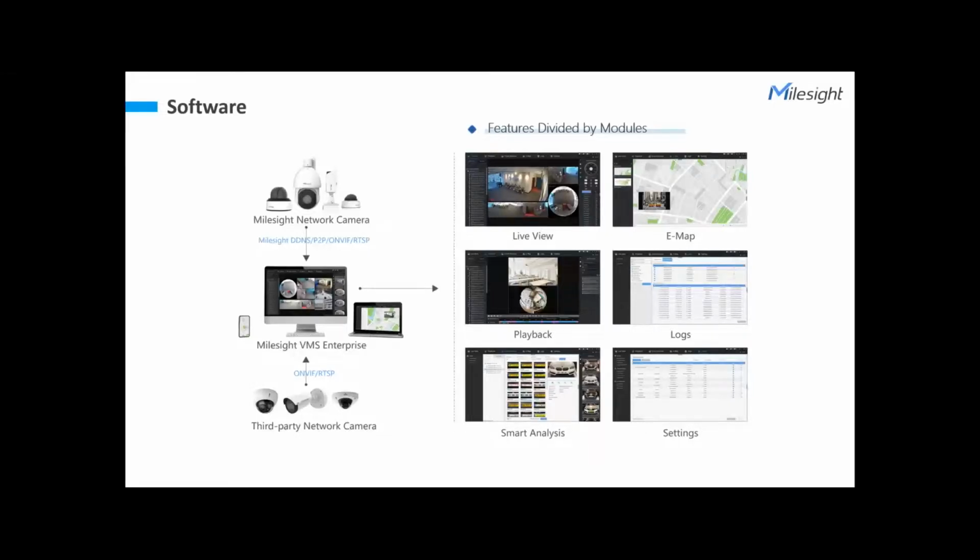So it gives you a nice fit to keep some of the customer's infrastructure if they want to, and then bring in the Milesight solution, or add Milesight cameras to an existing solution that they're already comfortable with or like very much.